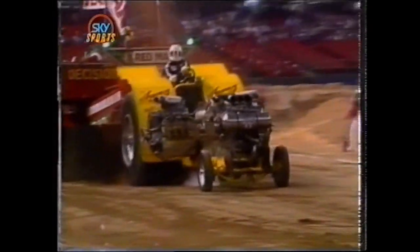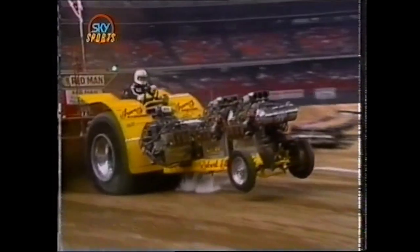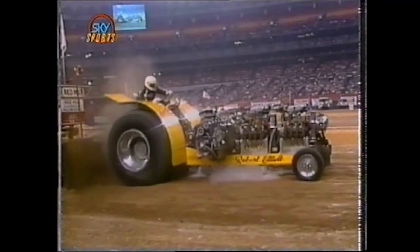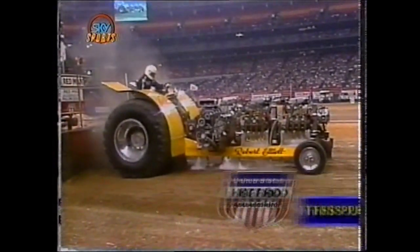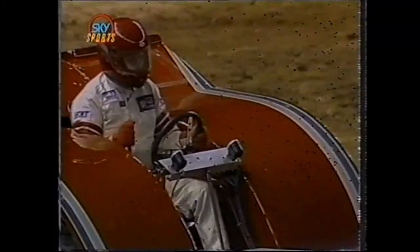You can see right there on that pull just how much heavier this sled is. This sled is now a bear. And Robert Elliott, with a lot of bounces, is only able to get it close to the 200-foot mark. It'll be 196.21. That is the distance to beat. Robert Elliott is now the leader.